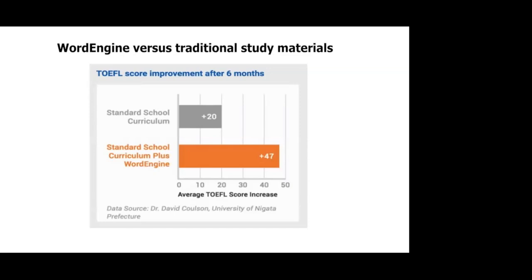Half of the students were assigned 1 hour a week with WordEngine for 30% of the grade. The other half, the control group, was assigned 1 hour a week with the school's traditional mix of reading practice tests and worksheets. After 6 months, all 250 took a second TOEFL PBT. The traditional homework group increased their TOEFL PBT scores by an average of 20 points.